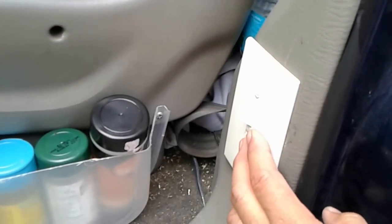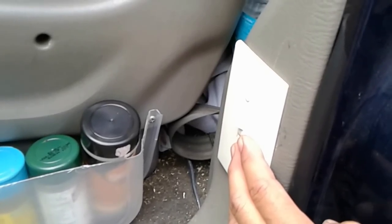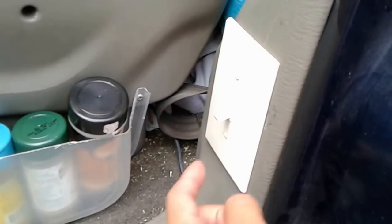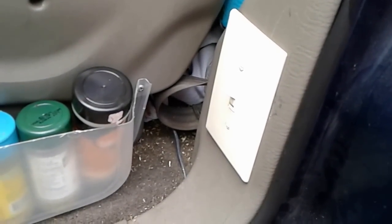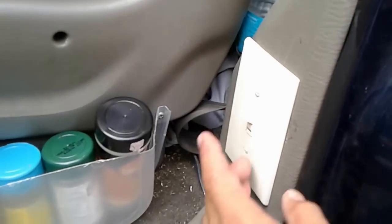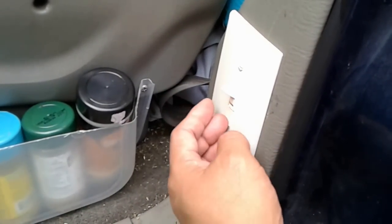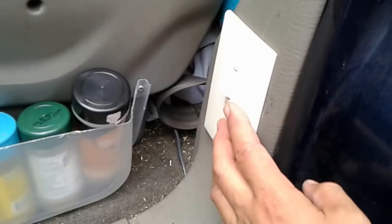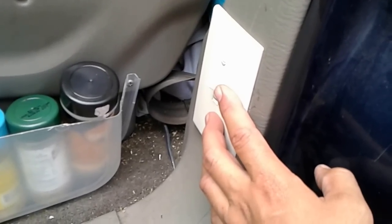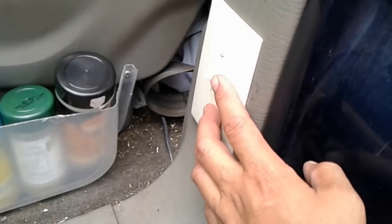I typically turn it on while I'm driving so that the house battery will be charged. And then when I park, I turn it off so that they're disconnected. Whenever I cook, I turn this guy on so that the power is coming from the house battery and the vehicle battery to charge it up, so that my battery doesn't go dead. If you try to cook with the inverter system without the engine running, without the batteries connected, you will probably run out of juice, especially if you only have a 35 amp hour battery like I do.